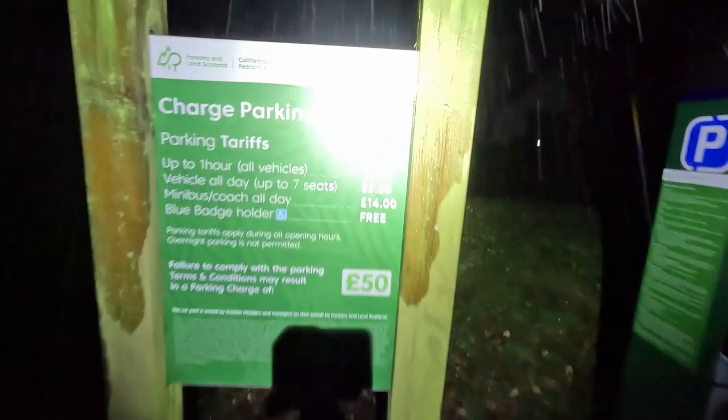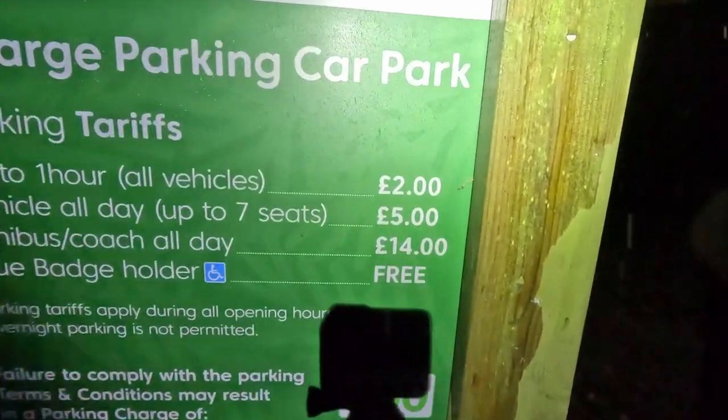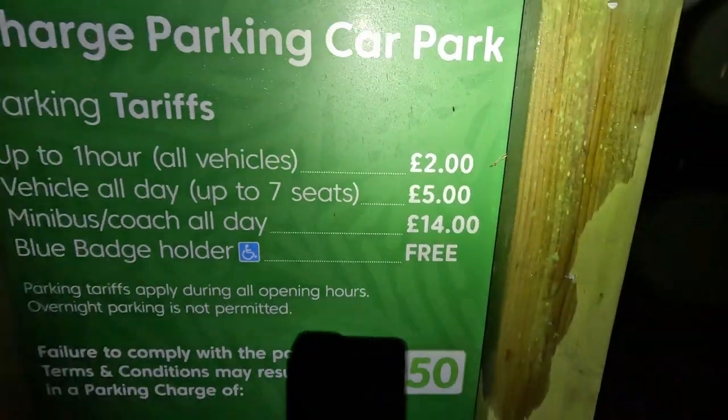Here we are at the Ben Lomond car park. It is a pay and display car park, and the machine takes both coins and card.